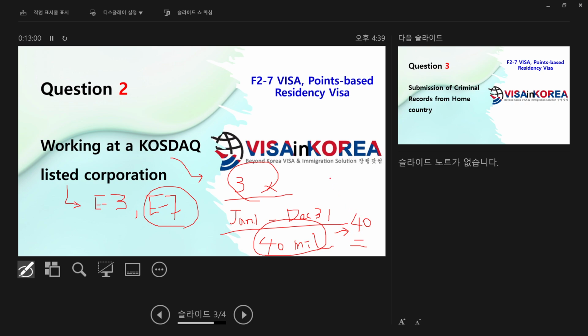Because of your age, right? And your education included. Your income is accepted as 40 million won, even though you are working less than 1 year. There is no income certificate issued by the tax office, because every May they issue your income certificate.